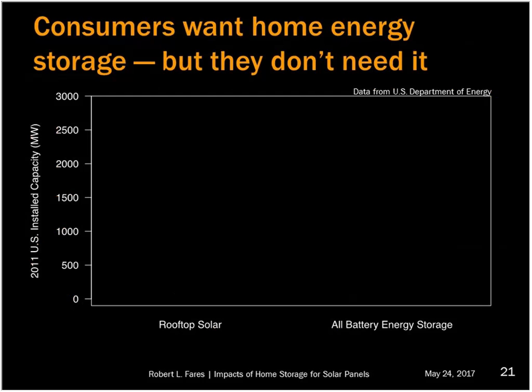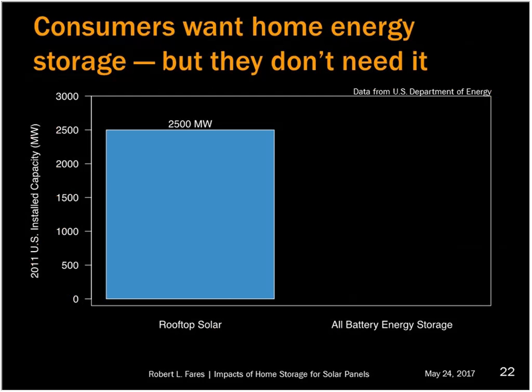If we look back at 2011, which is the point where the DOE has the most authoritative data for the amount of energy storage installed, the total rooftop solar capacity installed in the US was about 2,500 megawatts, and the total battery energy storage capacity was only 108 megawatts. Back in 2011, that storage was really used for backup power for substations and some grid applications like that. So when you look at that ratio, it's pretty clear that there was a very small amount of storage required for integrating that solar. These numbers are obviously dated, but they rely on the last comprehensive energy storage inventory that the DOE did.